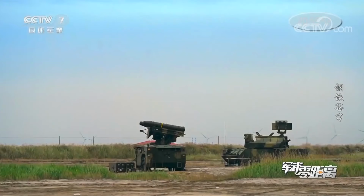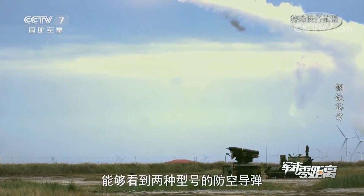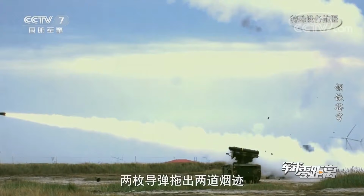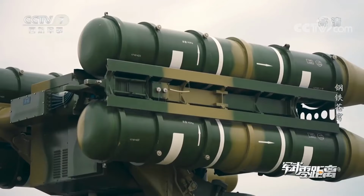This is my first time, and I believe it is the first time for most TV viewers, to see two different types of anti-aircraft missiles launched at the same time for interception missions. The two missiles dragged out two smoke trails and rushed towards their respective targets, both of which hit accurately. The three target drones facing the three types of missiles are rushing towards our position from different distances, at different flight heights, and at different speeds.